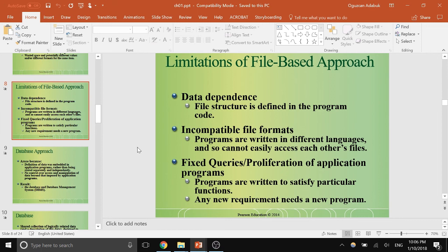And fixed queries, proliferation of application programs, programs written to satisfy particular functions. A new requirement needs a new program. So every time you need to write a different query or a different type of report, you have to write a new program. You have to bring in an application developer here to write something new. And it's also not a very efficient way of approaching it.